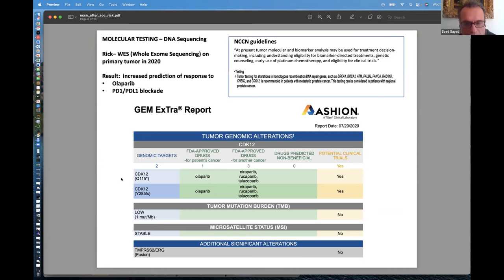Is there any information about using this drug, for example, for CDK12? Yeah, well, there's a lot of publications. There's a fair bit of publications. And the outcome of using.